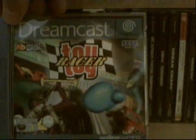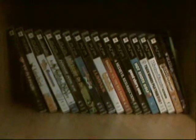What's this? I gotta see what this is. Toy Racer. Toy Racer? That looks just like Toy Commander. Probably is. Love this Who Wants to Be a Millionaire. We even have The Grinch. Stunt GP. Some of the games he has for his PSP.